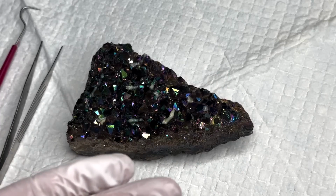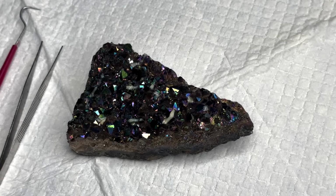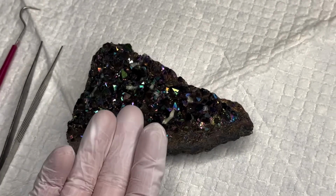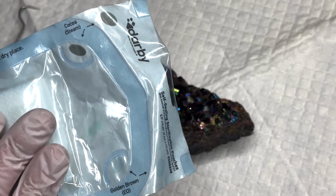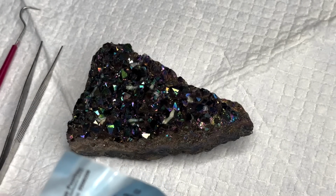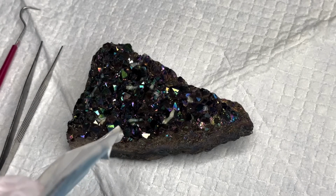So we have that out. The only other thing I really need is a gauze pad. The reason for this is whatever we remove, I'm just going to set on this sterile pad. And that way we'll just keep it all in one place.